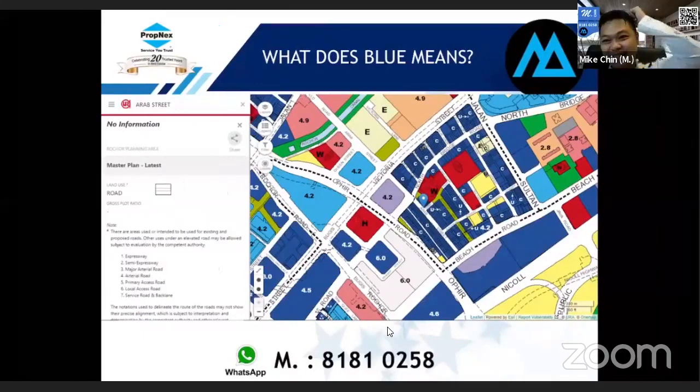Okay, what does blue mean? I think when you look at the blue in the master plan, this is what investors always zoom in on. When you zoom into the master plan, you see dark blue. It's actually money to me. So why? Because of the flexibility that foreigners can own.